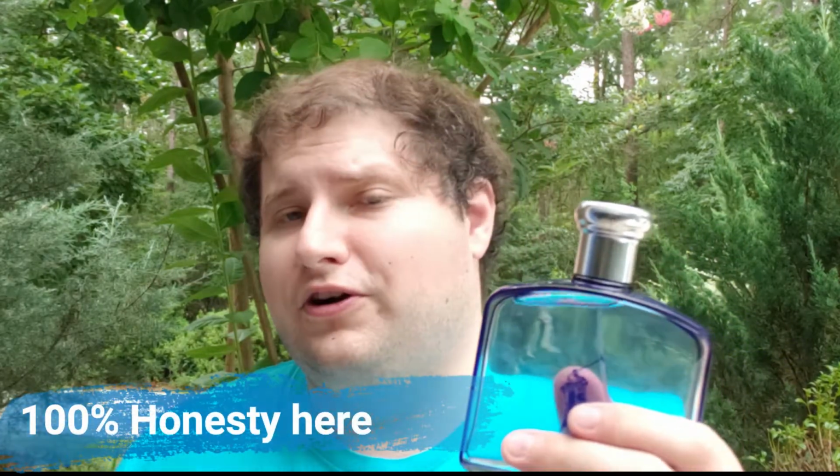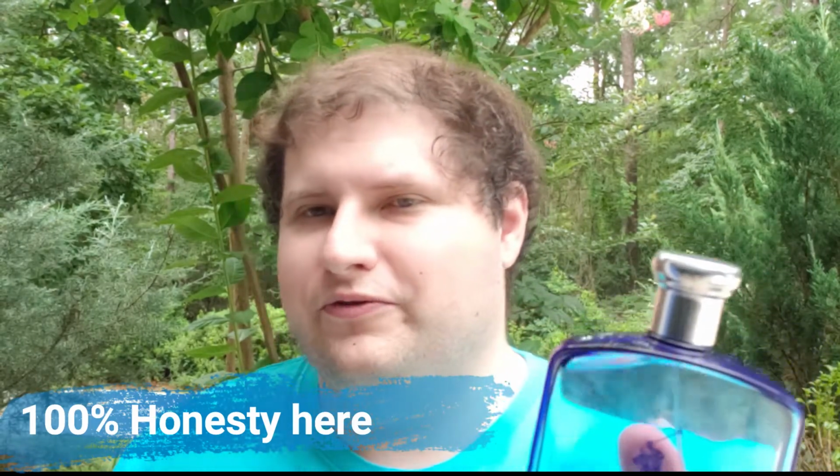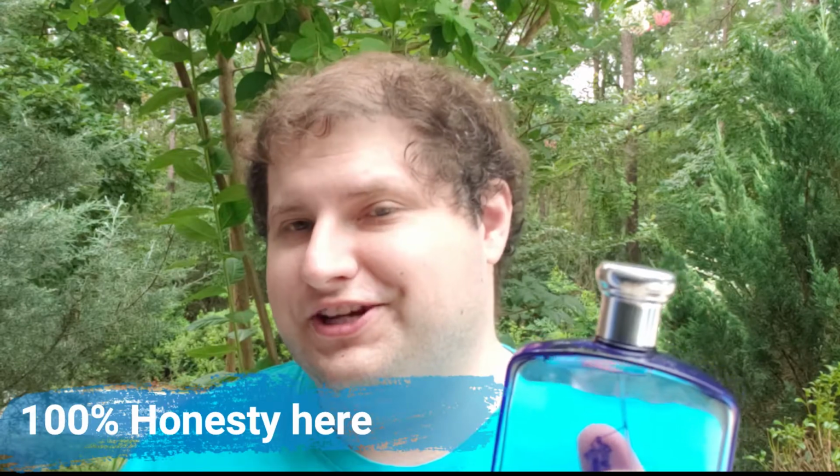This is the 4.2 ounce bottle. This is a large bottle, so that's definitely a good thing. So if you can get this for close to $40 or so, it's worth it. Definitely if you want a more subtle fragrance, that's more on the salty and the aquatic side of things. But overall, if you have to pay $80 or so for this, I wouldn't really recommend it unless you're really into skin scents.